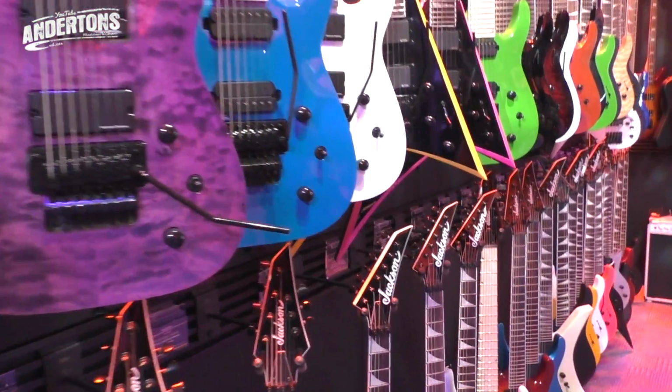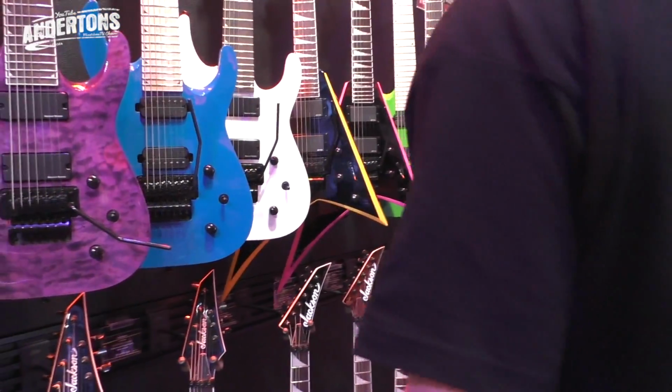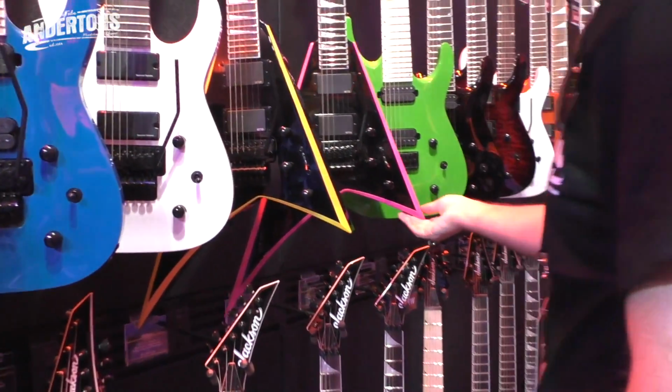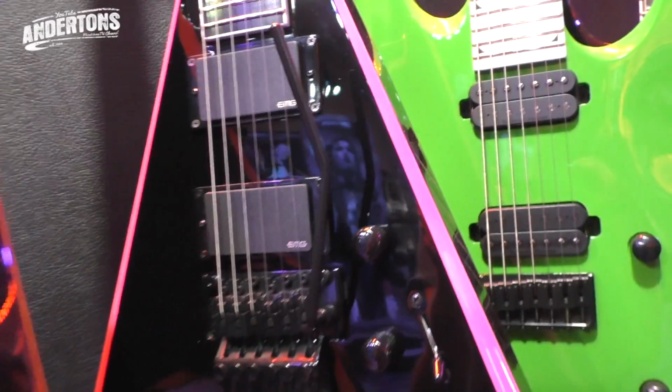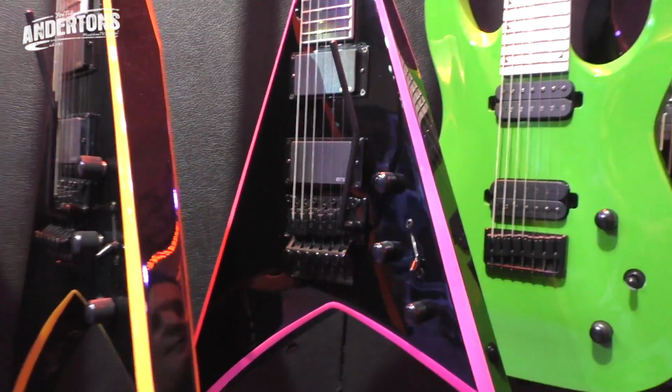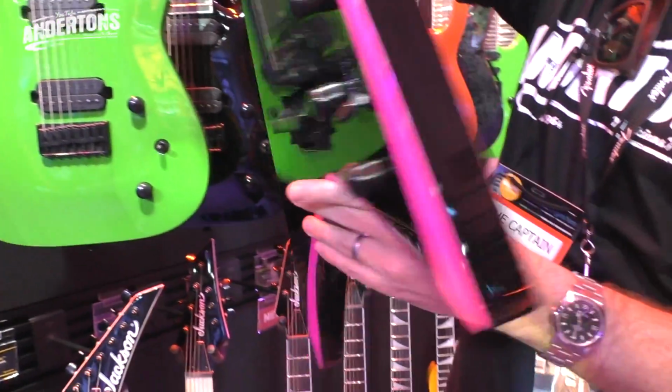Well, talking of silly money, this isn't silly money, but this is a silly thing to do to a guitar. Pink binding on a black guitar. Who wouldn't want that? That sounds like a rock song. That's a lyric. Looks like a Wipeout spaceship. It does look like a Wipeout spaceship. Bound on the back. Look. If you haven't got enough pink binding on your black V, you need it on the back and the front.